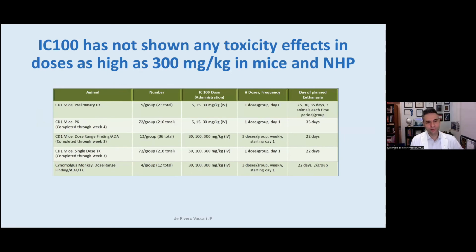In addition to that, we have shown in mice and non-human primates that IC100 is safe, at least in a single dose, at concentrations as high as 300 mg per kg, which is probably 100 times more than what we will give to a human. You have to be mindful of the final concentration when you start your drug development process, and also when you select your indication. You want a drug that you don't need that much of to have an effect, and that you can deliver without causing problems like coagulation, because obviously that would become detrimental. But at least at 300 mg per kg in mice and non-human primates, those animals did not show any overt toxicity effects.